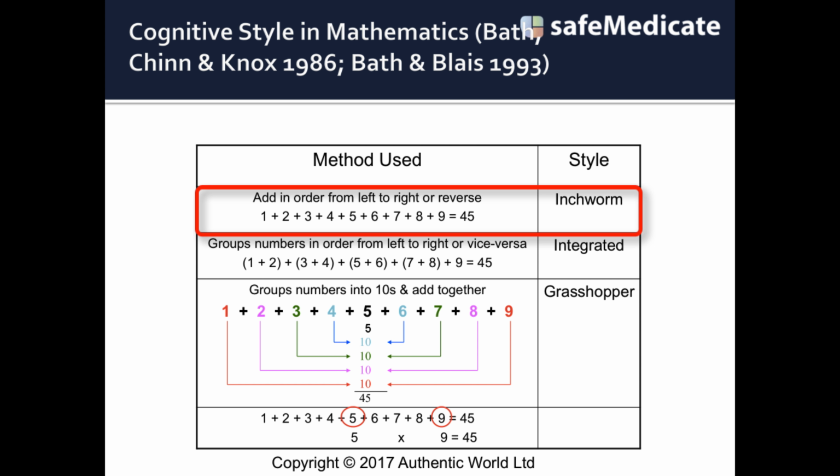If you started at either end of the row of numbers and added the numbers in sequence to arrive at a solution of 45, then this is an indication of an inchworm style. An inchworm is a looper caterpillar that arches its back and propels itself along inch by inch. This approach is analogous with a serialist learning style, where the person typically solves problems in a step-by-step sequence using pencil and paper.